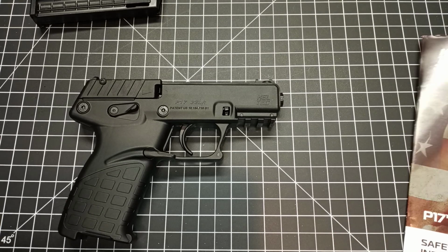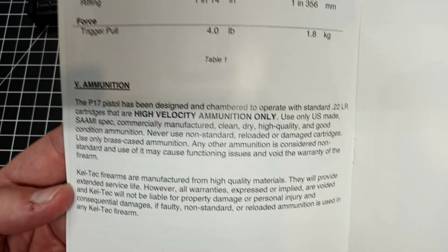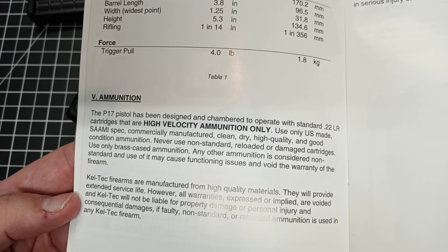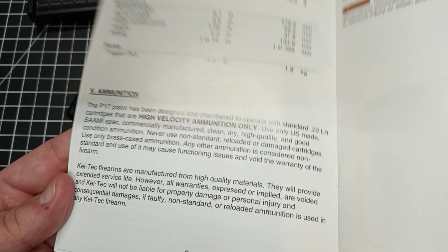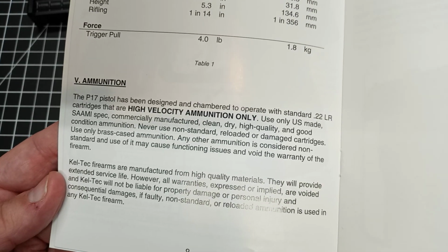bolts. But the one thing that has scared me, and I didn't think of this, but let's see if I can find it again. It talks about the ammunition. Sorry about that. It talks about the ammunition a little bit, and it says it's supposed to operate with high velocity ammunition only. And it goes on, don't use non-standard, reloaded. I don't know many people who reload 22 LR, but hey, that's another story for another time.